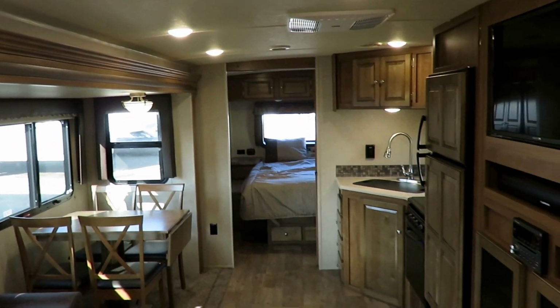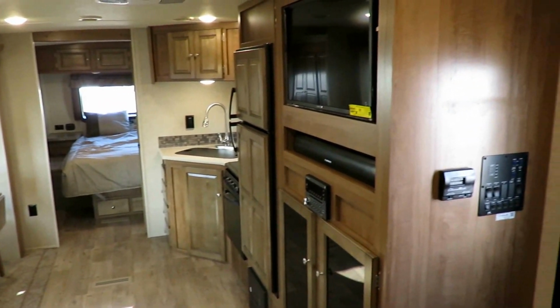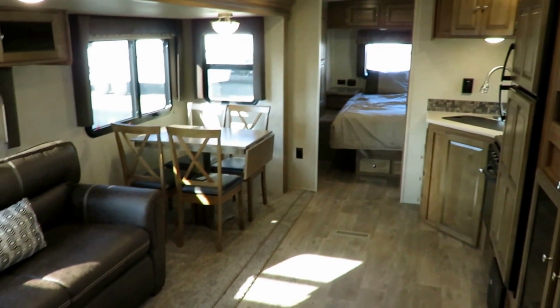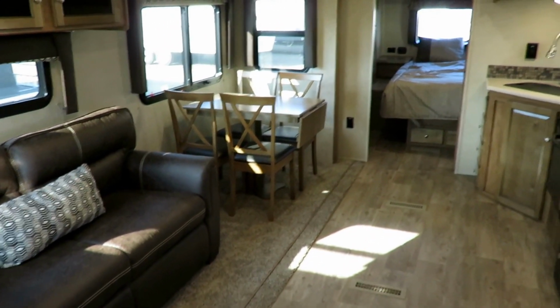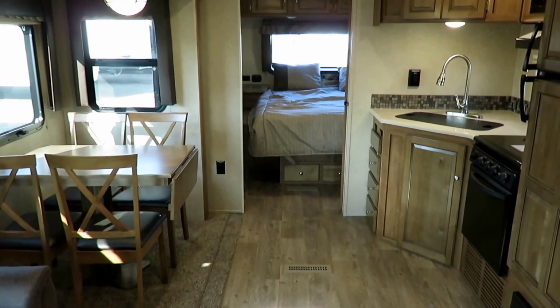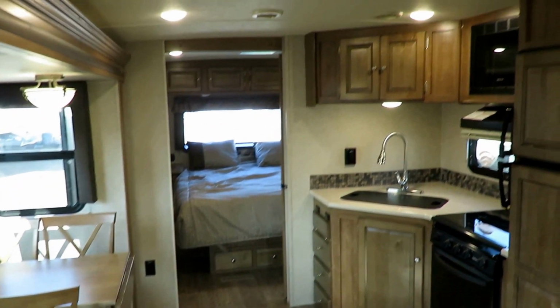But Rockwood spends more money on lights per square foot than anybody else. Lights are not cheap. Windows are not cheap. And they are not stingy with either in this. Case in point, Rockwood's been doing the front windshield, not a front window, but a front windshield, longer than anybody. This does have a vaulted roof.